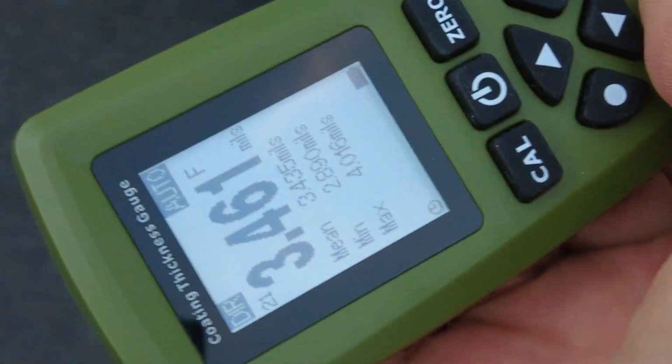3.1. 3.4. 3.4. The quarter panel, 3.4. The rear section of the roof, 3.4. We'll measure it again. Yep. The trunk, 3.7. Vertical part of the trunk, 3.7. On the other side, 3.2. And we'll check these wraparound parts. This one measures, oops, where is it? Hold on. 3.6.